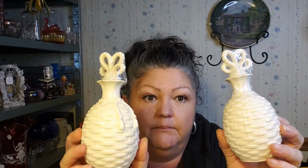Okay, yeah, I paid $1.99 each for these, but I really don't know if they are a bathroom vanity type jar, or something for the kitchen. If it were an oil, it would have a cruet to go with it or something. But the mark on them is kind of old looking.